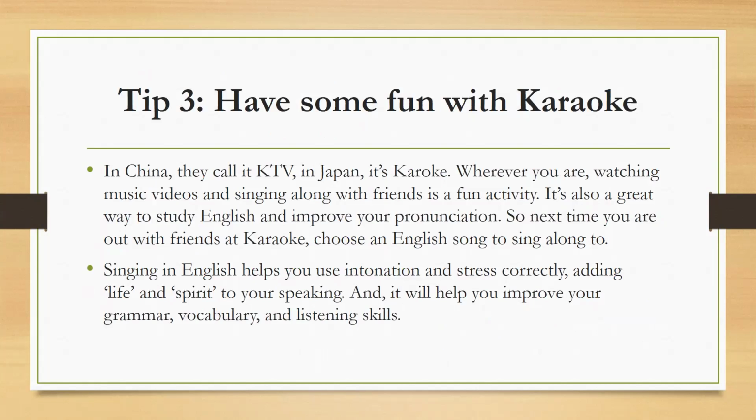Tip 3, have some fun with karaoke. In China, they call it KTV. In Japan, it's karaoke. Now, wherever you are, watching music videos and singing along with friends is a fun activity. It is also a great way to study English and improve your pronunciation. So next time you are out with friends at karaoke, choose an English song to sing along to.